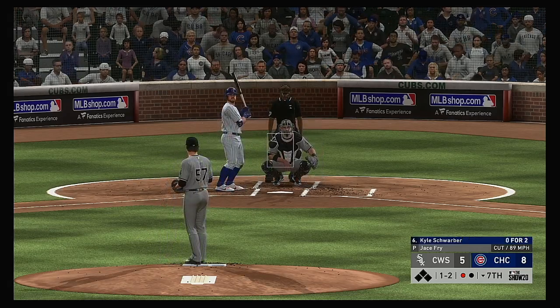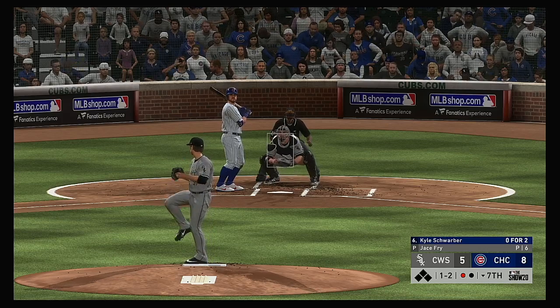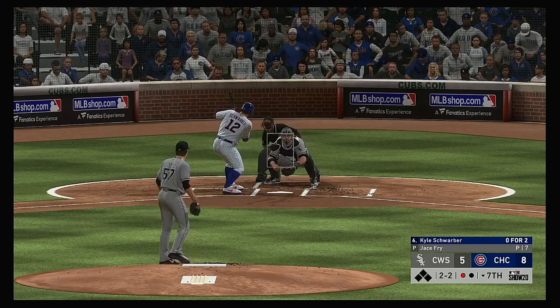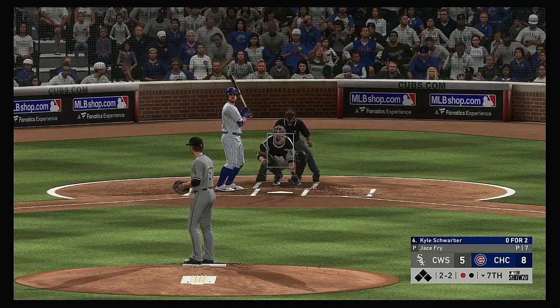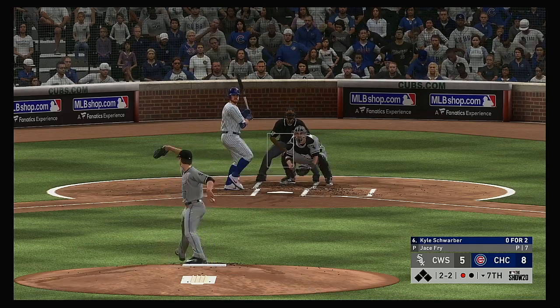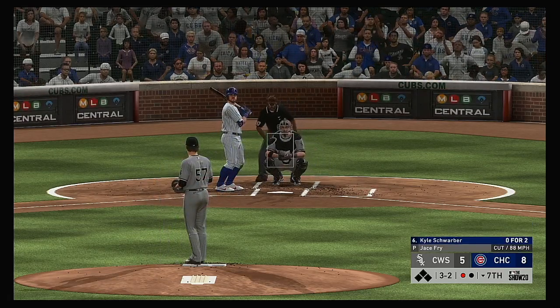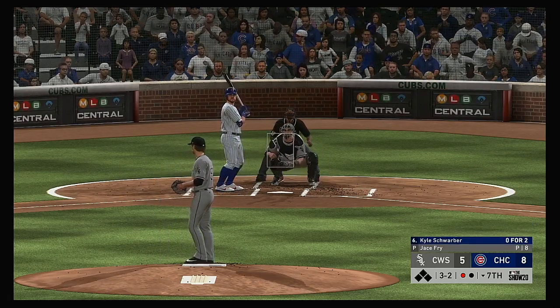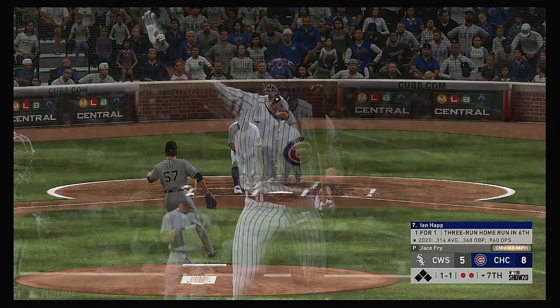And it's fouled away. Breaking ball misses the corner. Two balls and two strikes. Cutter, and it doesn't make it back. 3-2. Now the payoff pitch home is a swing and a miss. That's strike three.